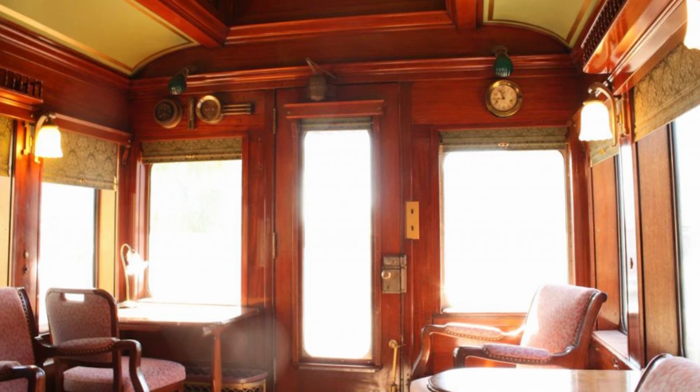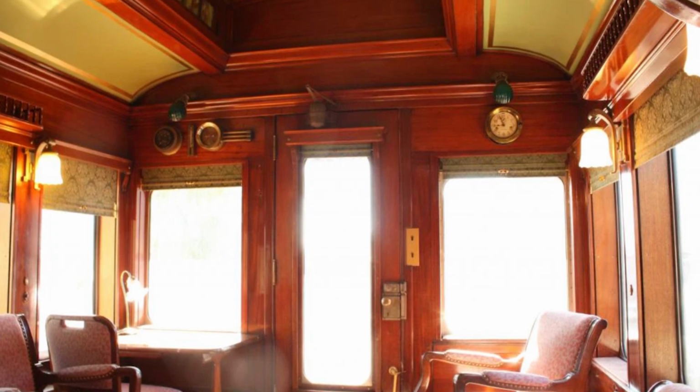Welcome to another Big Train Tour at the Colorado Railroad Museum. This month, we'll be taking a look at a standard gauge railroad business car dating from the mid-1880s.